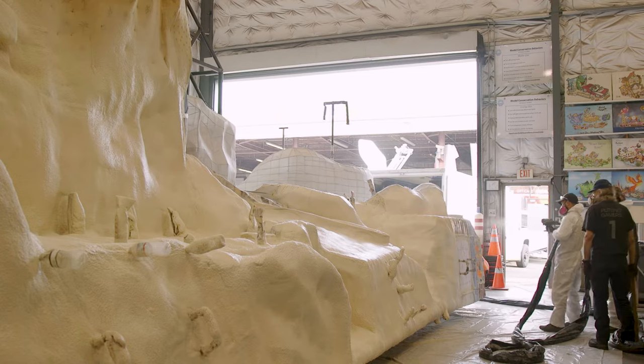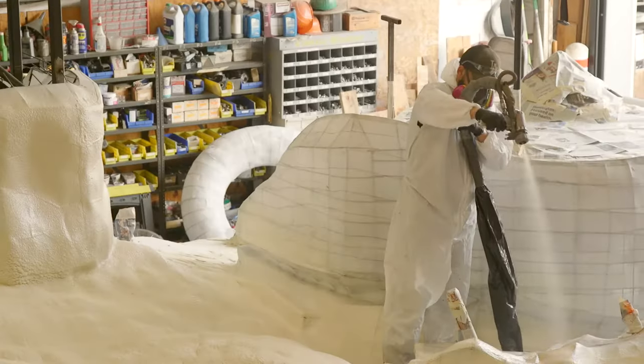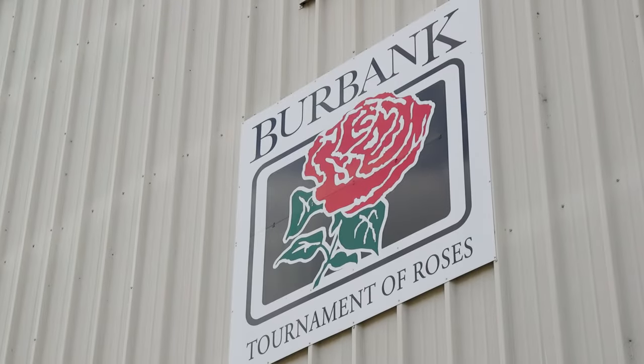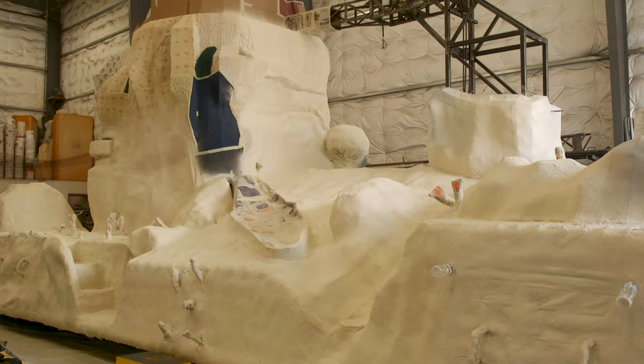I was a student at Cal Poly Pomona, and I saw these flyers around campus for something called the Rose Float Club. It sounded kind of interesting. So I went to one of their meetings, and I got hooked. It was a wonderful experience, and so much so that when I graduated, I moved here to Burbank and came in knowing Burbank was one of the six self-built float builders. And I said, hey, can you use my help? And they said, sure. And I've been here ever since.